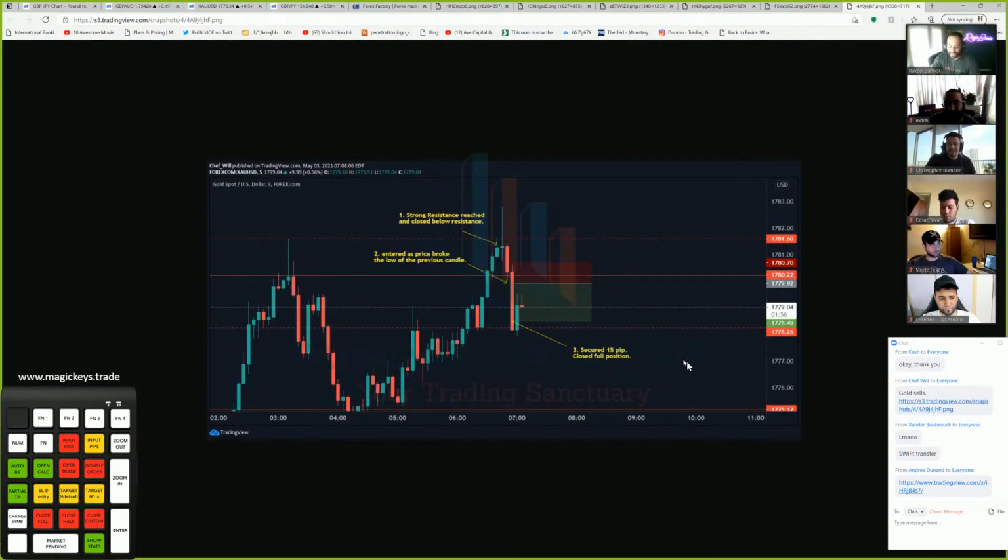All right, let's take a look at this chart. This is a sell on a 5-minute time frame. Broke the low, came down. I would say this was risky, but you made it work. I would maybe want to see a support form and then a breakdown. That's what I would have wanted to see.